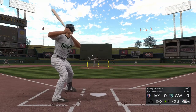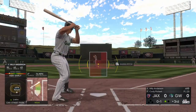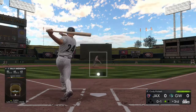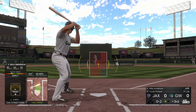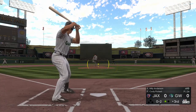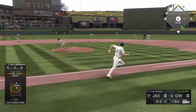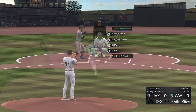Into the box, Billy Anderson. He'll ground this one, fouled off to the left side. Another one fouled off, and he's quickly behind 0-2. Nothing in the two count, and the pitch swung on and lifted in the air to left center. And that will hop.